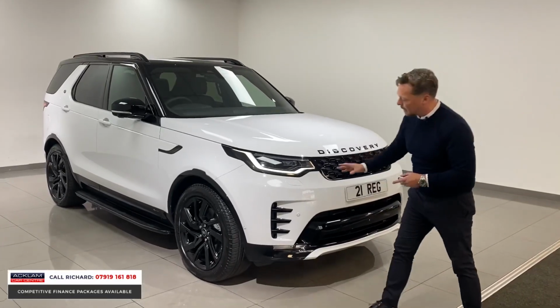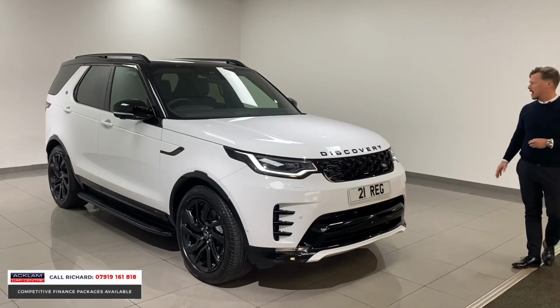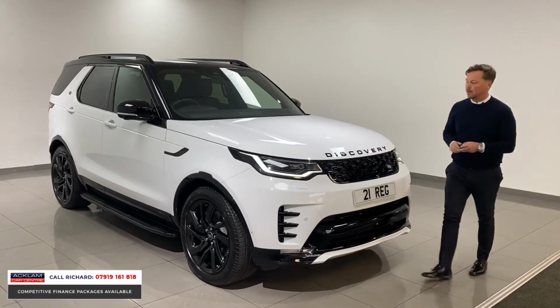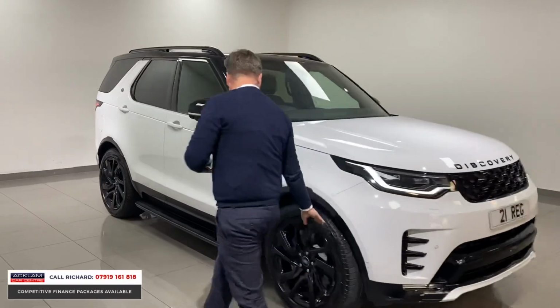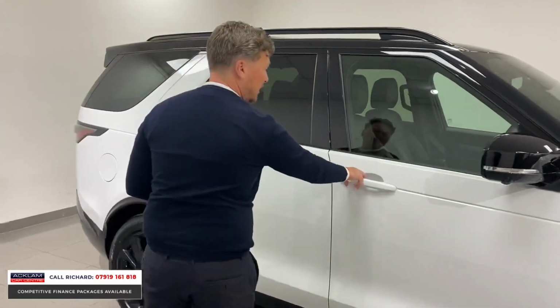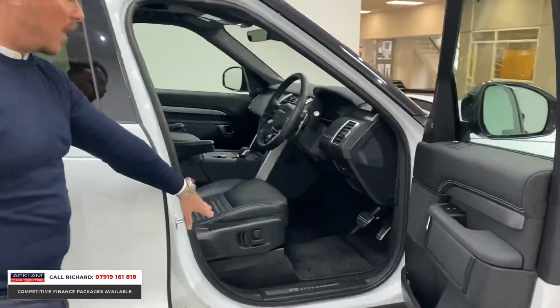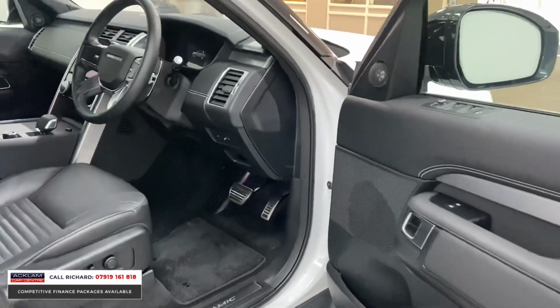Because it's got the gloss black styling package, you've got inserts into the bumper, around the front of the end of the car, into the mirrors and on the roof. Now that black styling continues along the sills of the car. Then you can see we've got those side steps which really do help you get in and out. Keyless entry, keyless start. Being the S model, we've got electric seats, we've got full leather with the silver stitching.